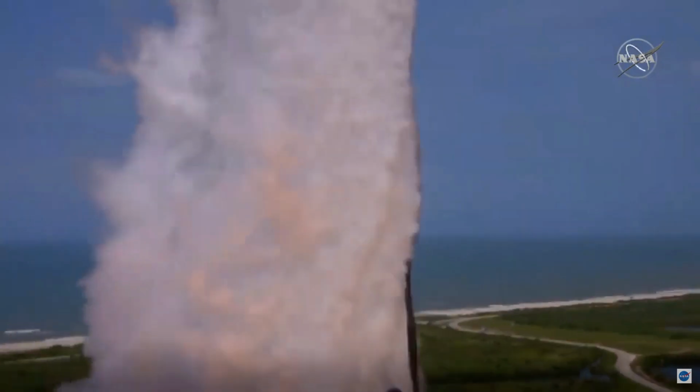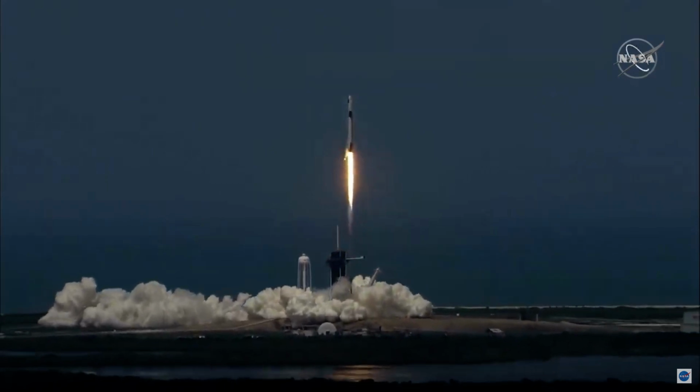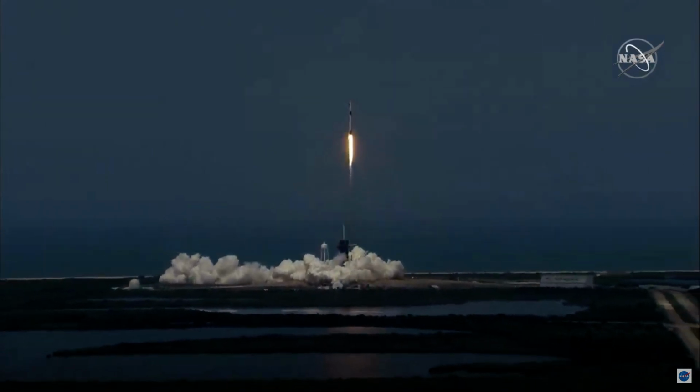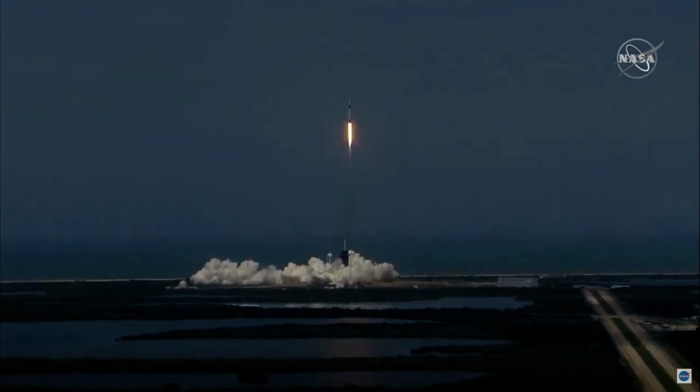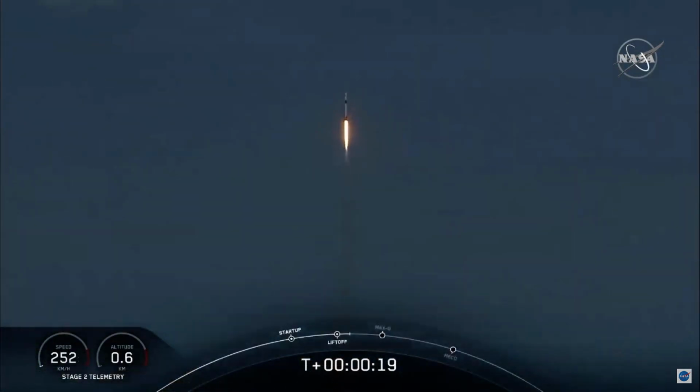Go NASA, go SpaceX. Godspeed, Bob and Doug. America has launched. One Alpha. And so rises a new era of American spaceflight, and with it the ambitions of a new generation continuing the dream. 20 seconds into flight, stage 1 propulsion is nominal.